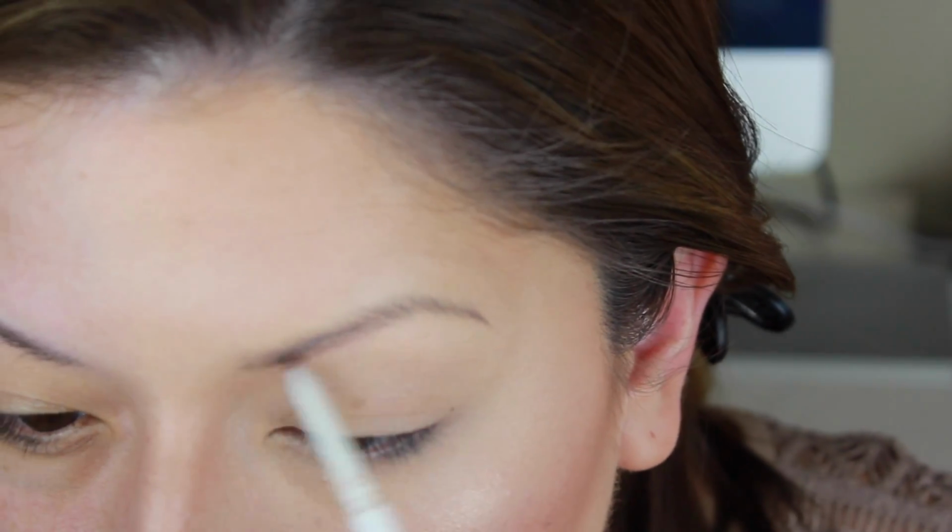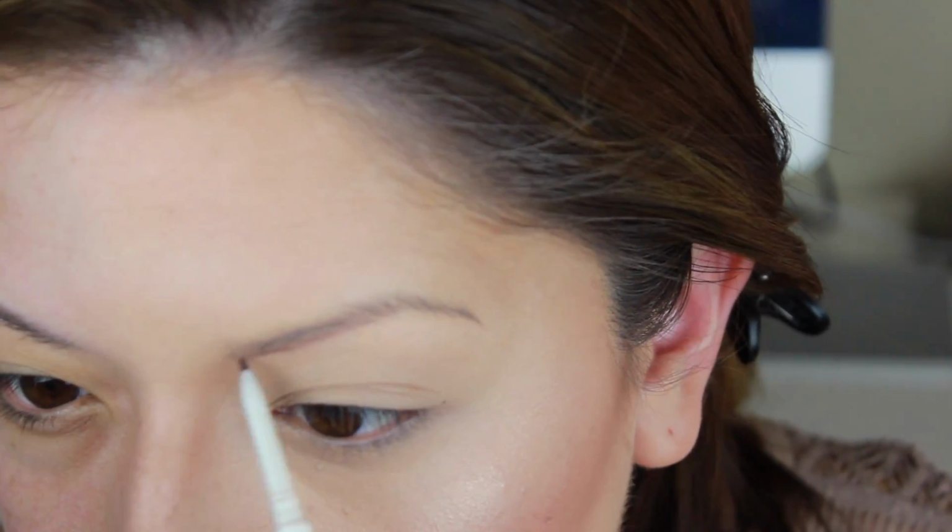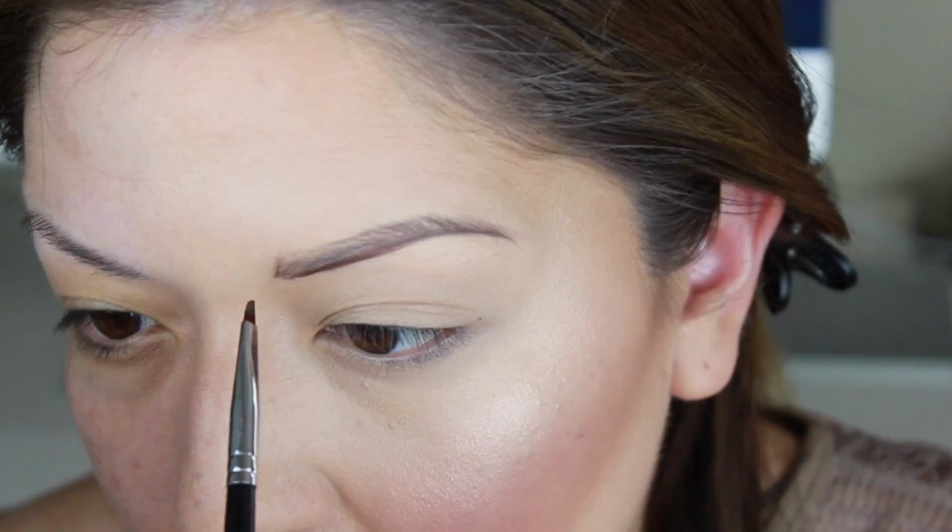Next up is brows and eye stuff, so I'm going to bring you in. I start off by outlining my brows with this Cella brow pencil. Totally doesn't really match my hair, but we're going to make it work. Next up is my Anastasia Dip Brow. This is in the color Dark Brown, and I use this to more or less fill in my brows.